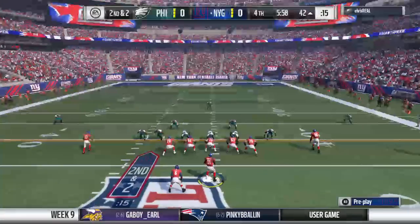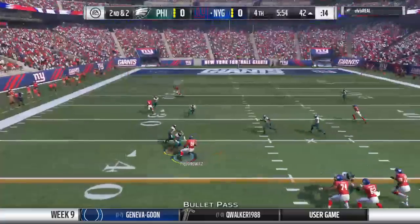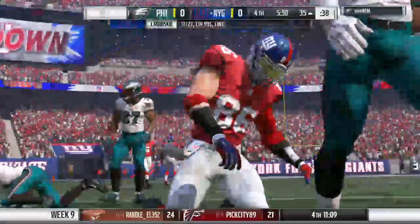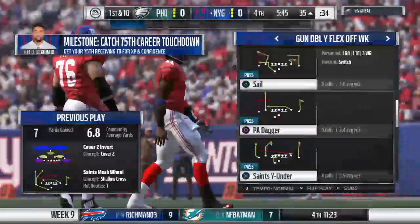Ohio! Let's go! Now they'll throw here out of the gun. And he's got it over the middle. Fedorowicz. And he'll go down here at the 35-yard line. It's a 7-yard gain there, and it's good enough to move the chains.